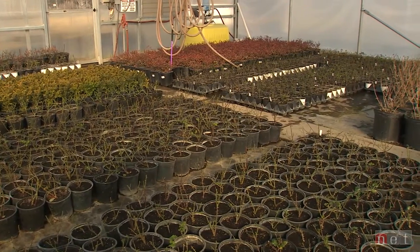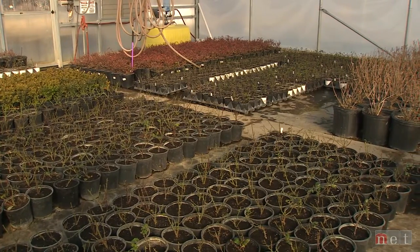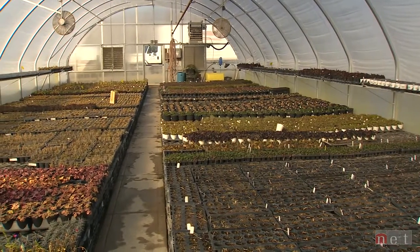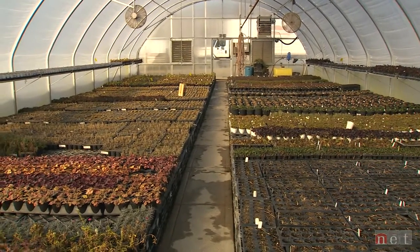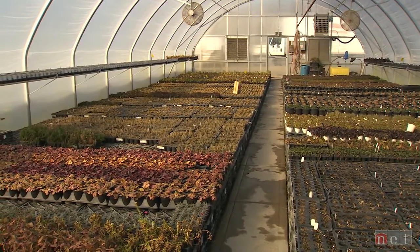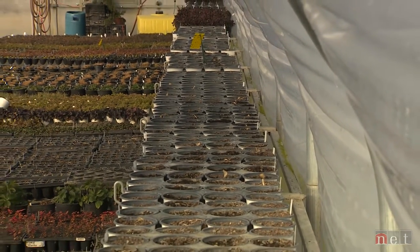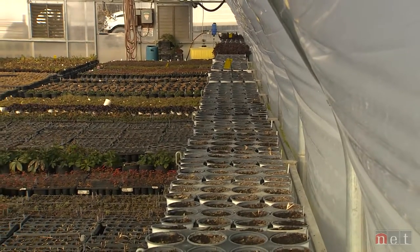Also, fertility levels, as far as using fertilizers or not using fertilizers. Fertilizer can leave a salt buildup in the soil. That can burn the roots over the course of the winter, and so that has to be something that we constantly monitor. We also have so many different types of plant material, whether it's woodies or perennials, and we have to really decide when those need to be cut back.